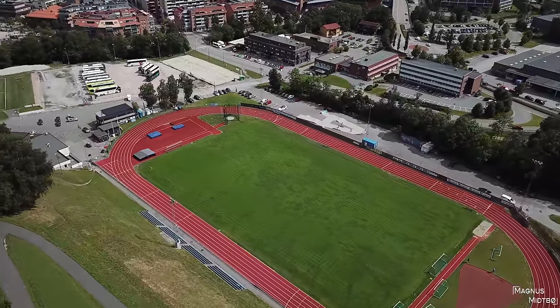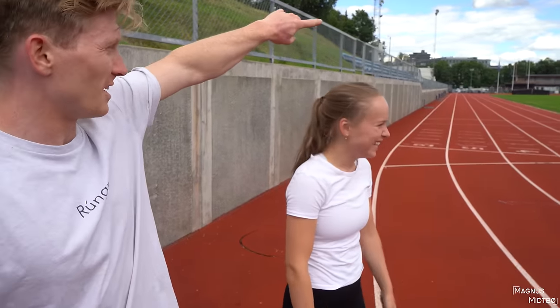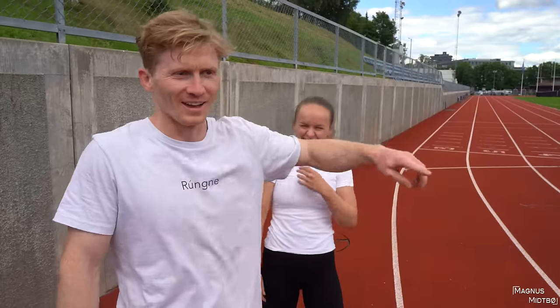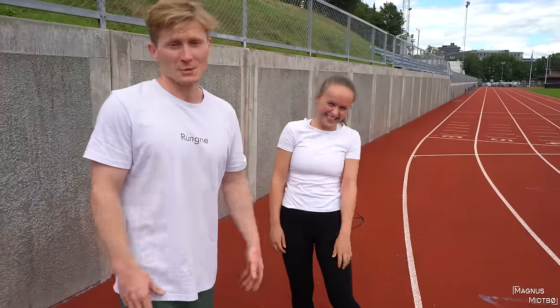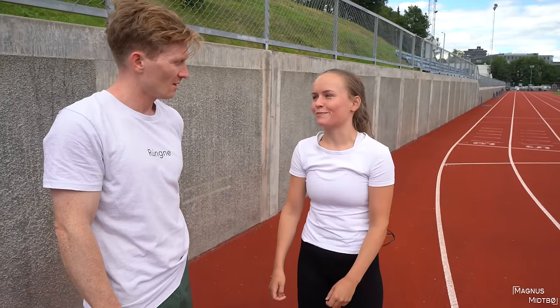Magnus just said that I need to remember not to walk, because last time she was running and then she was walking this bit right here where she thought no one could see her. And then she started running again. It wasn't cheating or anything, but the time was obviously suffering. If you just run the whole time, you're going to have a better time. But obviously I didn't walk just because I was really exhausted.